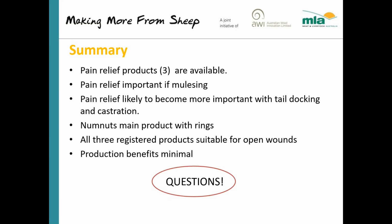Next question. Helen would like to know, are there any studies on whether ring castration or knife castration causes more pain? Yeah, that is a really good question. I've probably been to 20 different presentations from researchers on exactly that question.